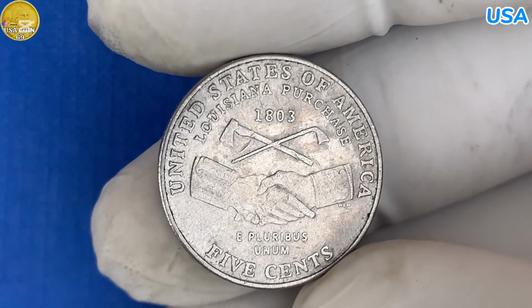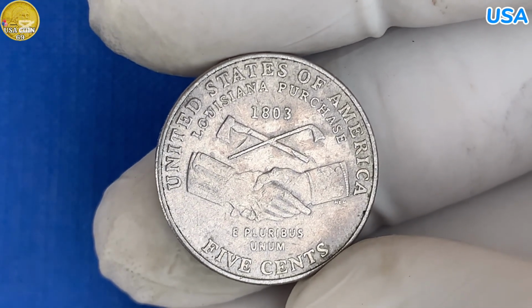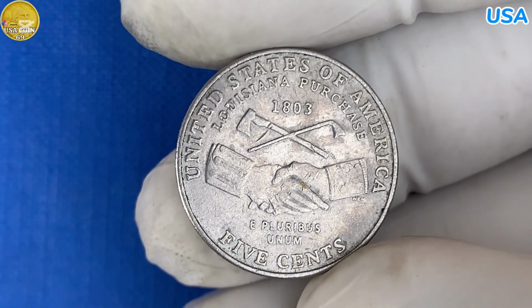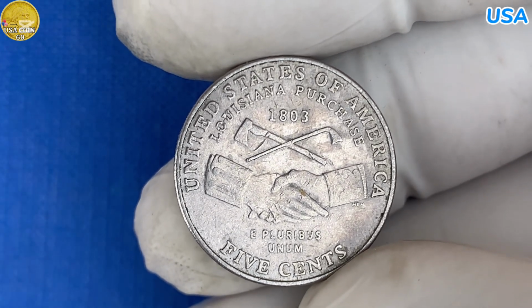In the coin world, a coin that's in mint condition, meaning it's free of major scratches, discoloration, and wear, is highly desirable to collectors. If you have a 2004 nickel that still retains its original shine and crisp details, you've got a piece that could catch the eye of serious collectors.